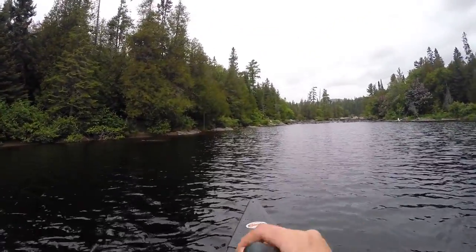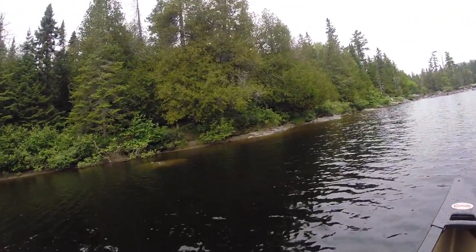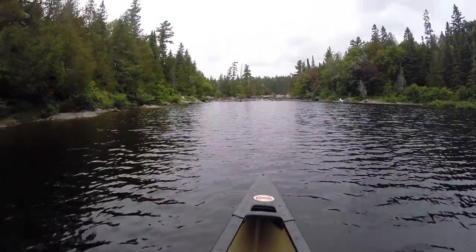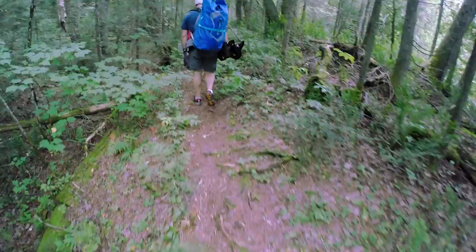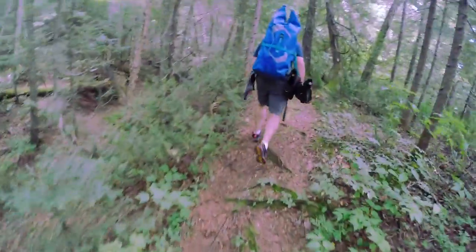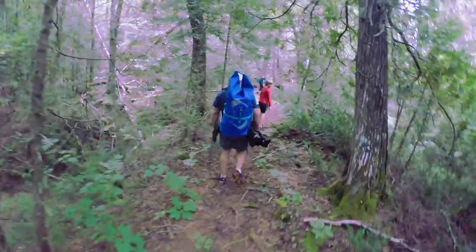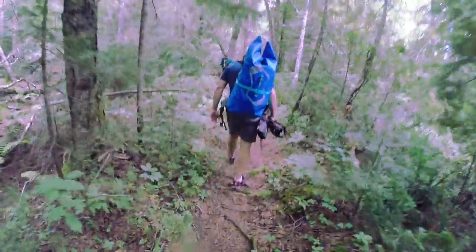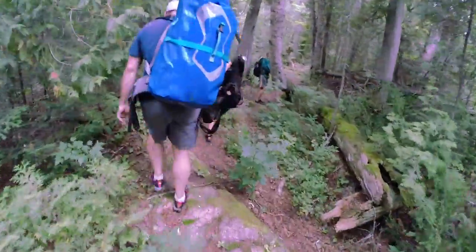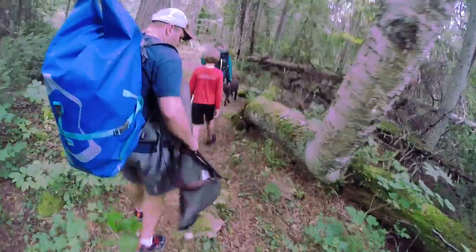Certainly is, eh? Well, we're already at the portage, that wasn't long at all. Oh, shit, that was ridiculous. Going through the third portage with no canoes. I'm gonna check out the other side. Maybe a fishing hole and a place to make lunch. Yeah, totally. Or shelter underneath.